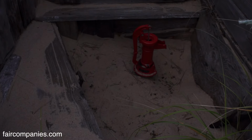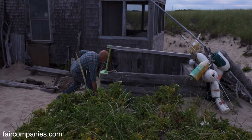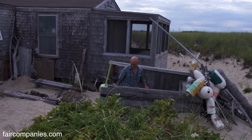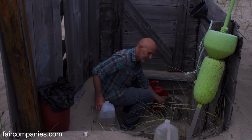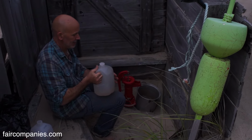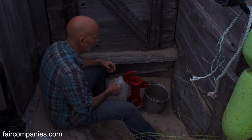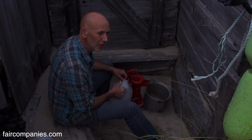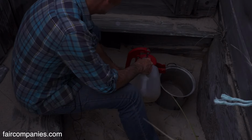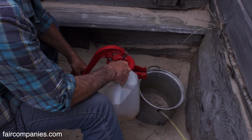This is the pump. The pipe is about 28 feet down, basically close to the water line. It's a bubble of fresh water that floats right above the seawater. It usually takes about a gallon to prime this, and it will stay primed for only a few minutes because it's not like a normal well. It's almost like a piece of a cult to convince water to rise out of the sand at this point. But it will stay primed as long as you keep using it.